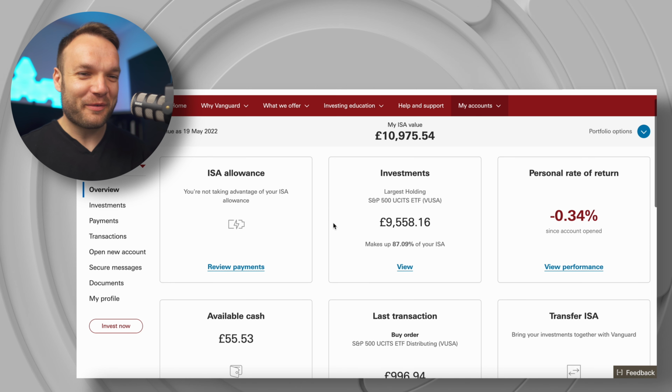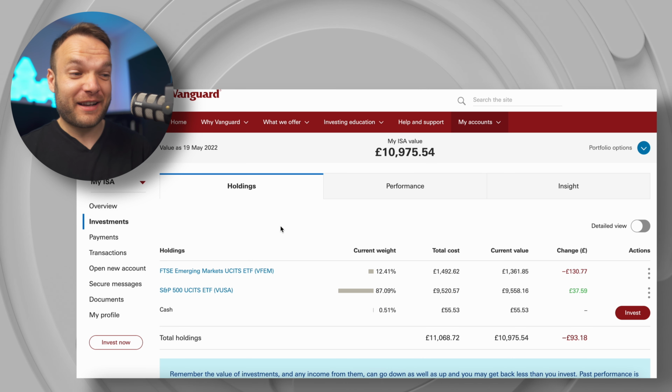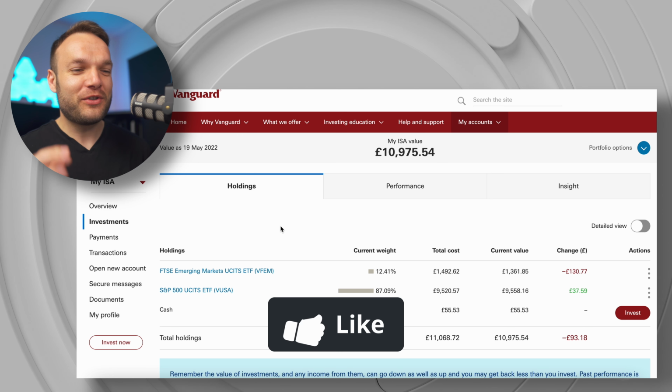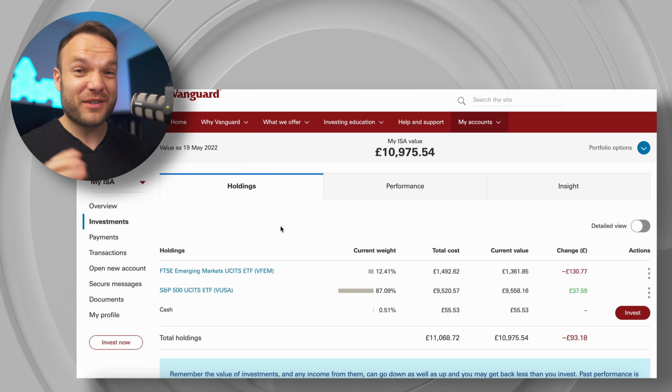Now over to the ISA. Absolutely no surprise, but we are finally down on the ISA, only really being dragged down by the emerging markets, as you can see here. I am just about in the green on the S&P 500, which really shows you the power of index funds compared to if I was invested in lots of individual stocks.